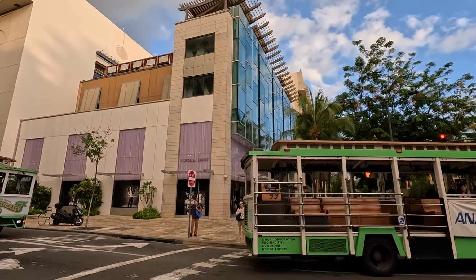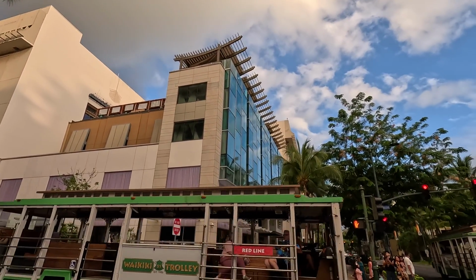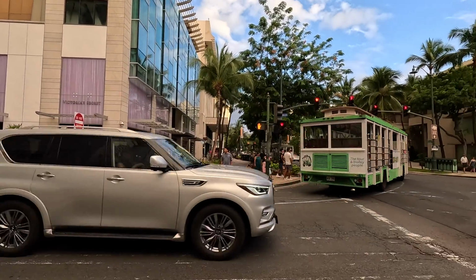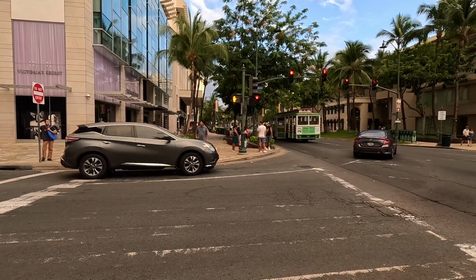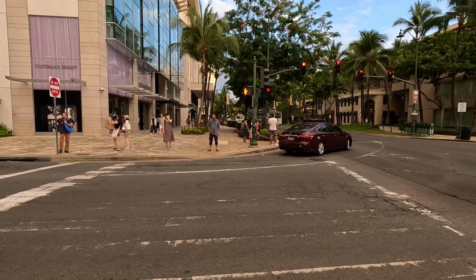And then directly in front of me is the Victoria's Secret and Sephora on the ground level. And then what I'm pointing to right there is Buho's restaurant, as well as Tanaka of Tokyo. So this is a really good place, I would say, to go for Taco Tuesday. Recently went there with some friends.